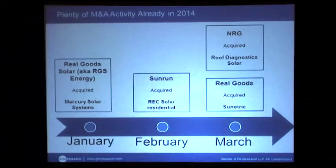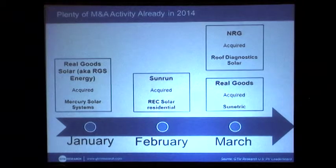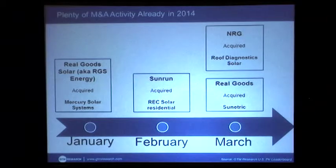And then Real Goods made another acquisition of Synetric, which is smaller but was a meaningful player in the Hawaii market. So, a fair amount of M&A activity already in 2014 for a market that has been pretty diverse in the past. It'll be interesting to see how this trend continues because there are still some service providers for smaller residential installers who are holding to their guns and make, I think, a relatively convincing argument that that business model will last over the long term.